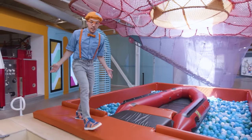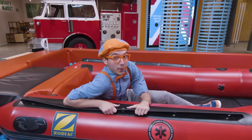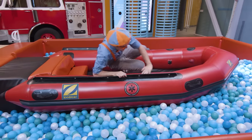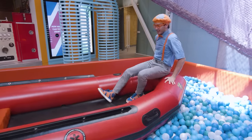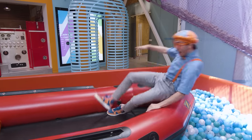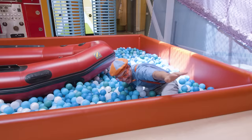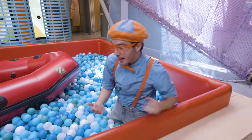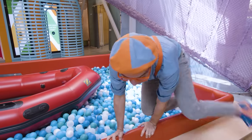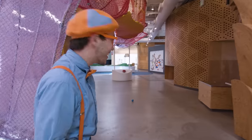Whoa, look at this. It's a rescue boat. This rescue boat is on some really rocky waves. Whoa! Whoa! It's so much fun. And it's squishy. Whoa! The waves are going so fast and they're so huge! Whoa! The water is nice and cool. Yeah. Because it's made out of a ball pit! Woo! This is so amazing. I really am having so much fun playing with you today.